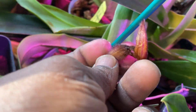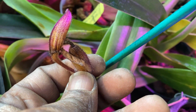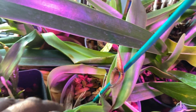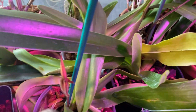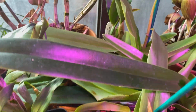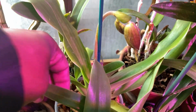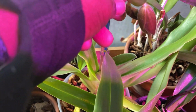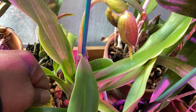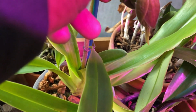Now look, I knew that was looking weak. This is my, I'm not sure, maybe I should not have watered it. That's my Spicerianum times Victoria Marii. And then over here, this one is the Chihuahua Dancer times Pinocchio, which is multifloral.